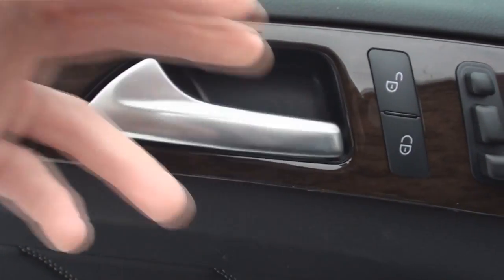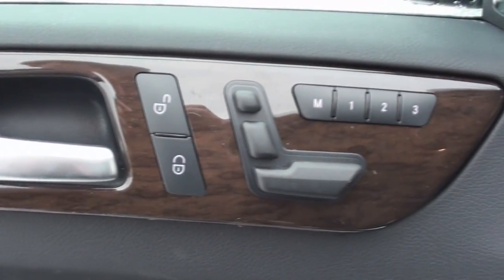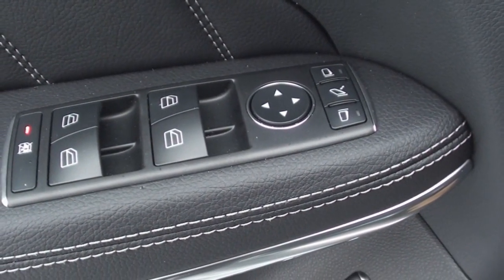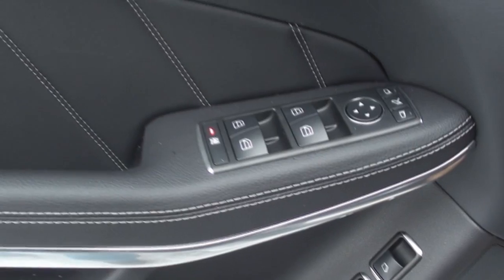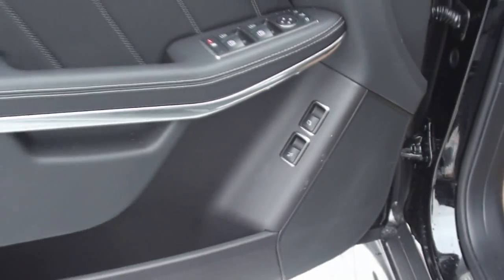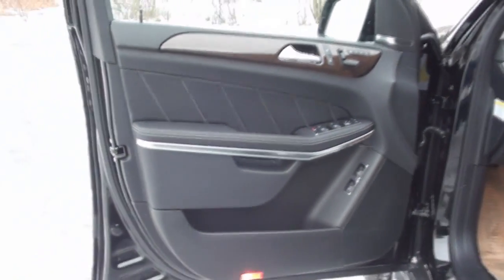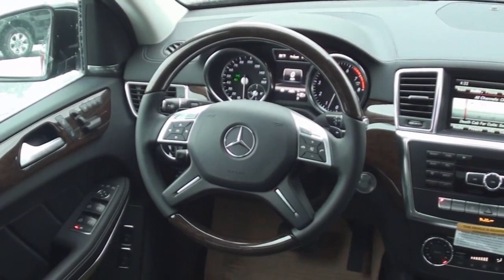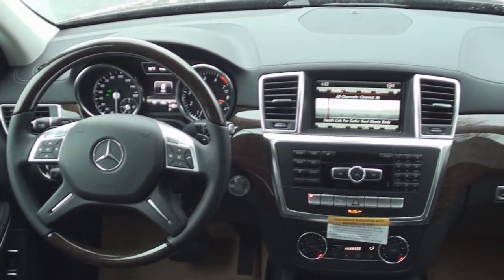a brushed aluminum door handle, your door lock and power seat controls, your window and mirror controls on a leather stitched armrest, a large door pocket, and the controls for the rear vented windows, as well as your rear liftgate release. The leather stitched dashboard features more burl walnut trim, as well as plenty of metallic accenting.